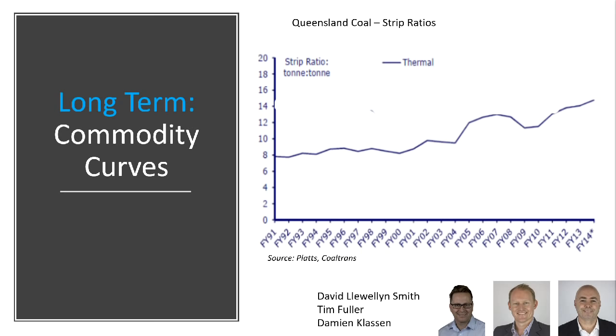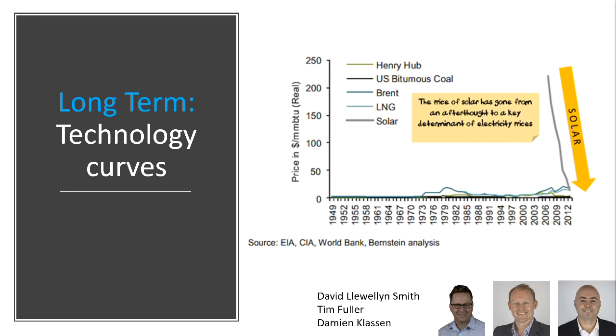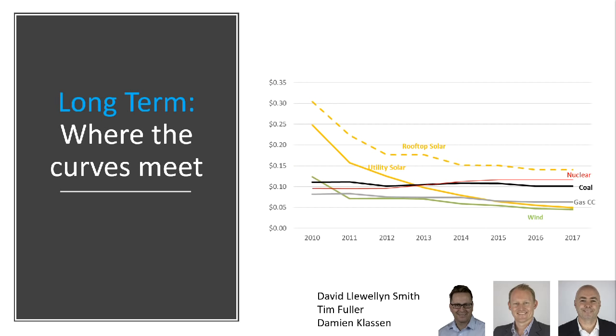Flicking onto the next one, on a similar longer term basis, we can see where solar sits on its cost curve. It's come from right off the chart, and it's now come down to the level where it's actually playing a part in determining the cost of electricity. Then you flick onto the next one, where I'm zooming into the last few years to show where these things cap out. Basically, solar is now cheaper than most forms of energy, depending upon where you are and how good the solar resources are, but solar on its own is generally cheaper.